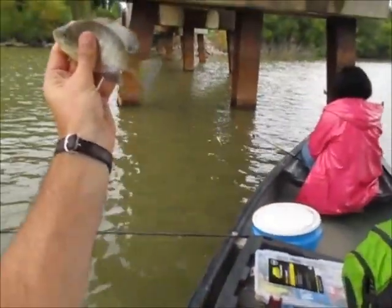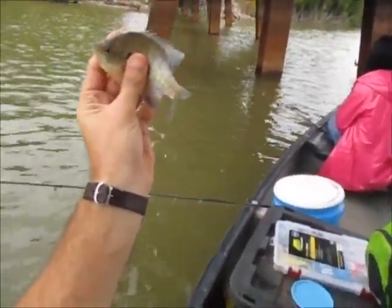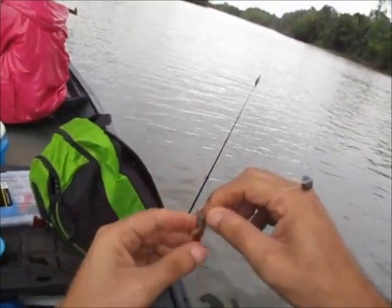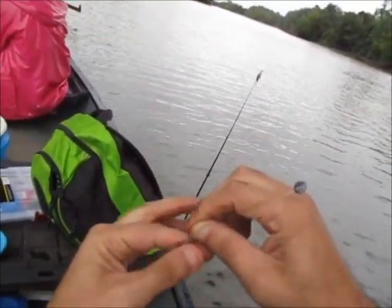Alright folks, first bluegill. My first fish. I don't think that was the one I had the first time. It was bigger than that.